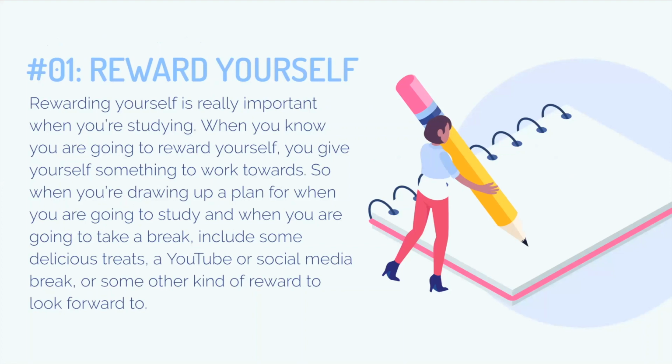So I personally do this a lot because I get really overwhelmed when I have to study for multiple classes at the same time. So what I usually do is study for 2-hour increments, and then I take a break. Either I take a quick power nap, or I just go outside, or I just watch some TV.